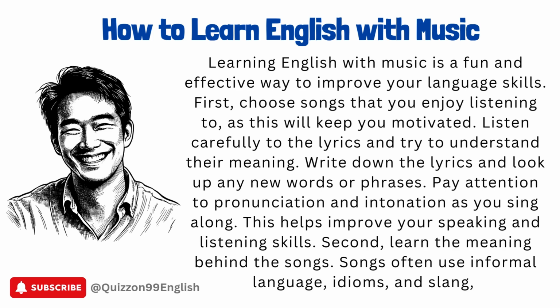Listen carefully to the lyrics and try to understand their meaning. Write down the lyrics and look up any new words or phrases. Pay attention to pronunciation and intonation as you sing along. This helps improve your speaking and listening skills.